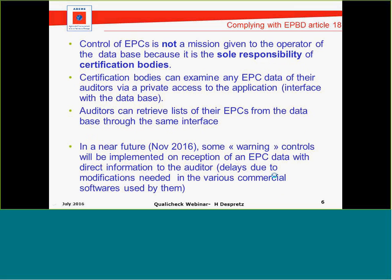Compliance with EPBD. The first thing I must specify is that Ademe, as operator of this database, hasn't been assigned any role in the quality control. This is the sole responsibility of the certification bodies. There are about 13 certification bodies which are managing about 7,000 to 8,000 auditors.